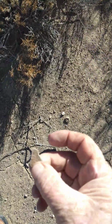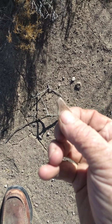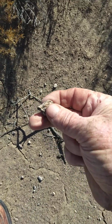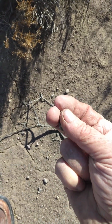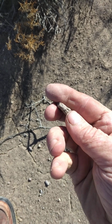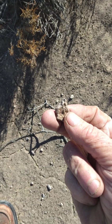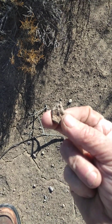There's a piece right there. Believe it or not, just stuck in the end of an arrow. And there's a piece they cracked and made that. This is called bipolar flaking. And that piece right there is 50,000 years old, and it's in Colorado. You tell me how it got here.